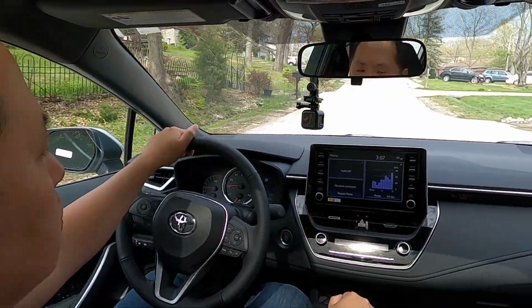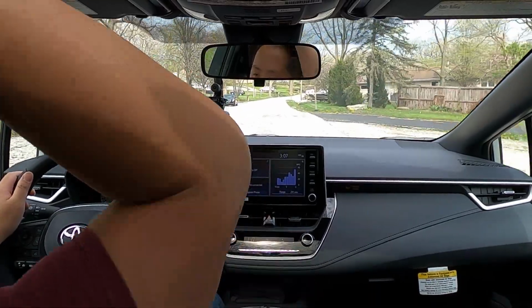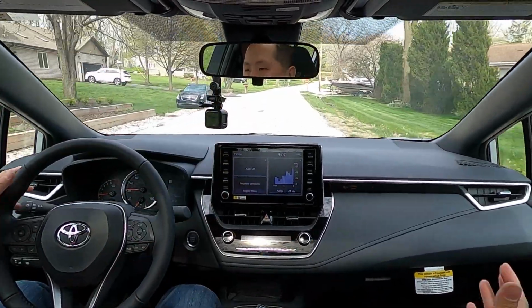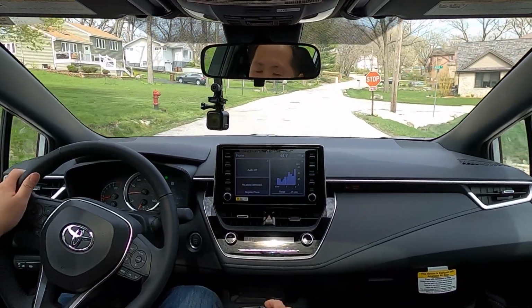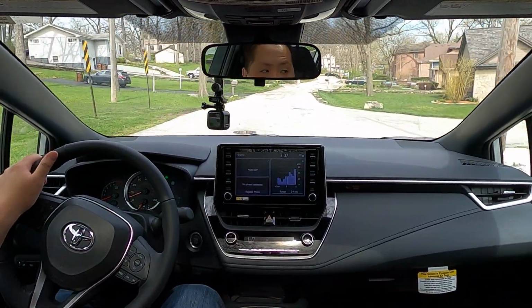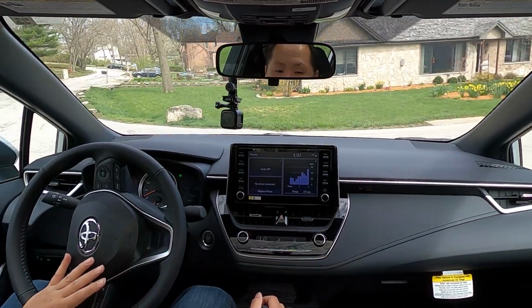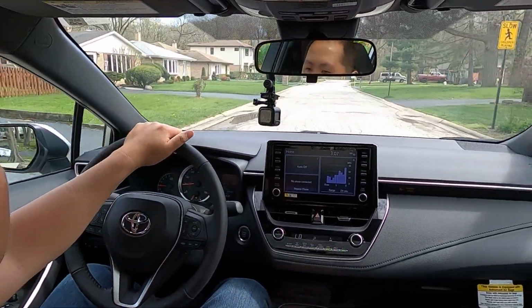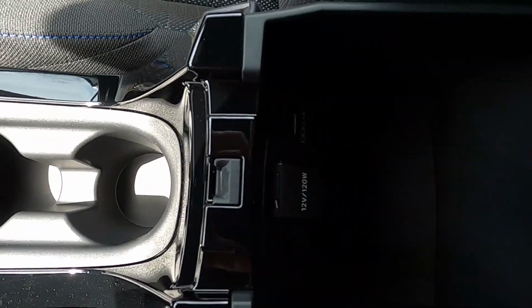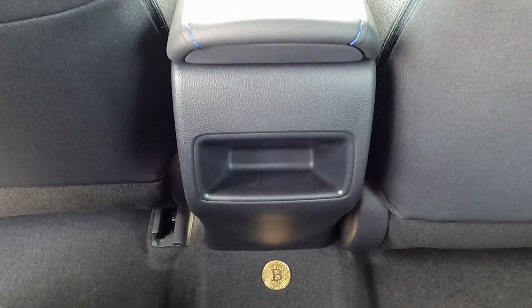Now, up front, the space is okay. The space is different. The seats are a little bit lower. I feel like I have more headroom. Also, it doesn't feel nearly as claustrophobic up here. And there's a good amount of shoulder room. The hip room is a little bit smaller, but overall, I think the space up front is pretty good. But space in the rear, little lacking. In terms of USB port, there's only one in the center armrest, and that's it. There's none in the back, no ports of any kind back there, no vents back there either.